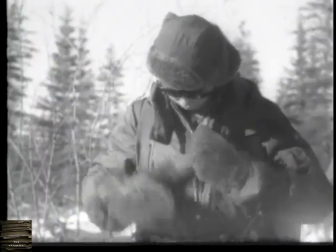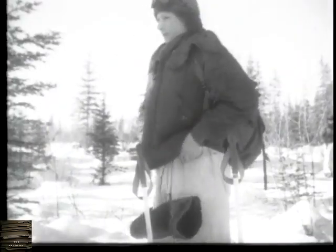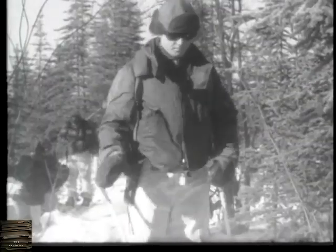Clothing is determined by the task. In general, wear heavy dress for light work, light dress for heavy work, and when you stop, button up and save that heat.